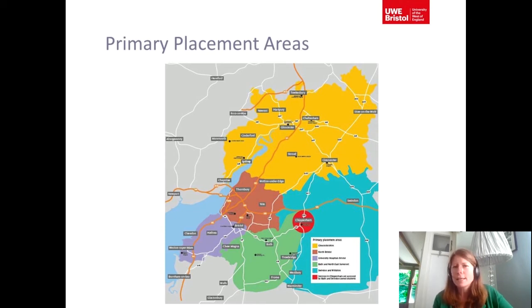The green area is the Royal United Hospital in Bath and their outlying community areas. The larger bluey teal area is Swindon, so that's Great Western Hospital and their large community area. And then the largest geographical area by far is the area supported by Gloucester Royal Hospital. You can see that geographically it's huge. The community support goes right out into the Forest of Dean.